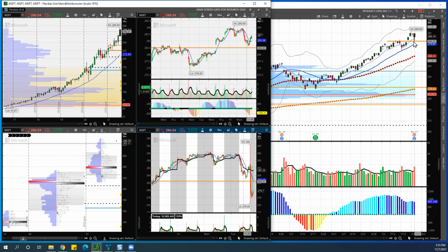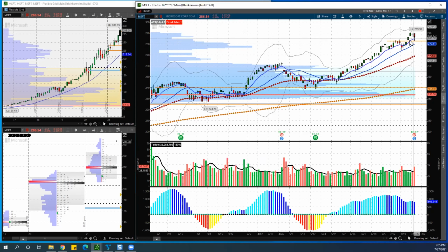Let's see how the after hours digest the moves and everything. But I do like the setup, the formation, as long as we don't break too hard under 282. What we were looking to do is see if this support is going to hold. If not, we can see it right here at 277. So it could be 282 or 277 as a market profile level, just for the gap. So that's a gap for tomorrow. That actually looks pretty good. So that's Microsoft, and then let's do Netflix.